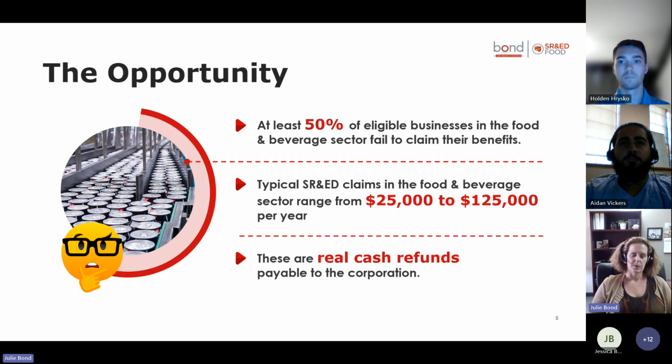At least 50% of food and beverage producers that are eligible for this program fail to claim the benefits. These refunds are going to range from $25,000 per year on the very, very small side to $125,000 per year, but also for very large producers like your Pepsis or whatever, it could be in the millions, right?